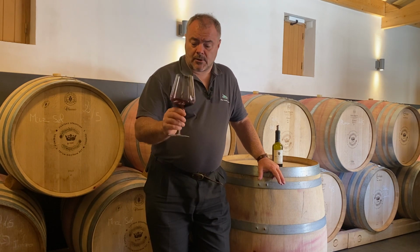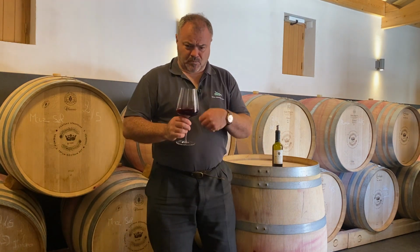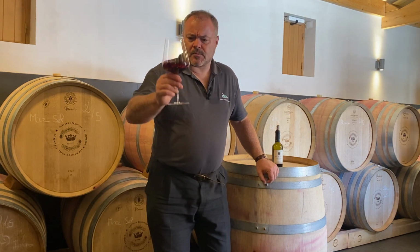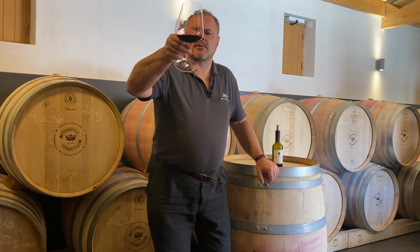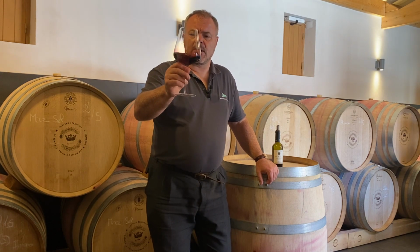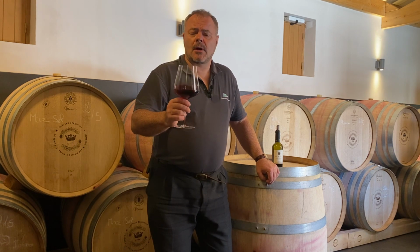Looking at the wine, it's got a nice depth of colour. It's not opaque. It doesn't look as if it's been over-extracted. Swirling it, the wine's got 14% alcohol. It's forming some fairly generous tears on the glass, so that's a suggestion that it should be reasonably full-bodied. So let's have a look at the aroma, shall we?